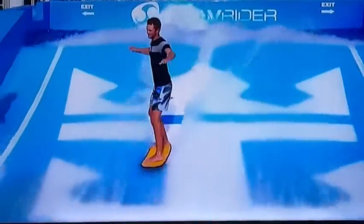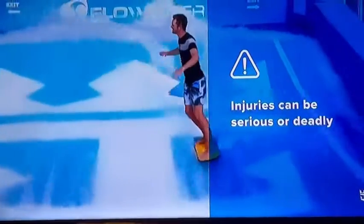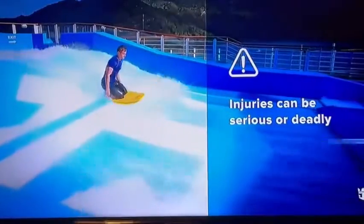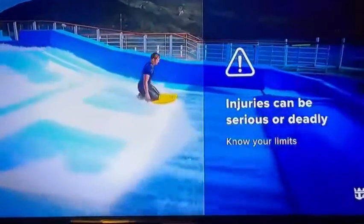Remember, safety first. The Flow Rider is not suitable for everyone, and injuries can be serious or even deadly. Know your limits and do not participate if anything about the ride can affect your physical or medical condition.